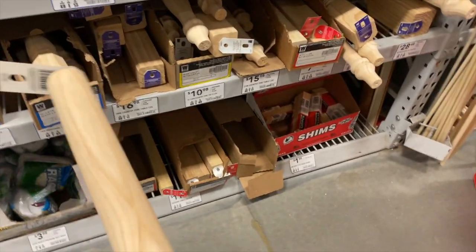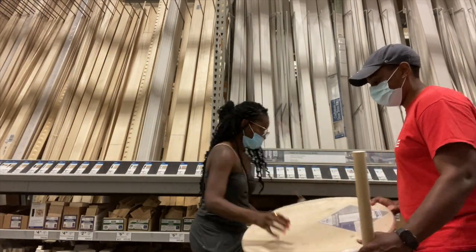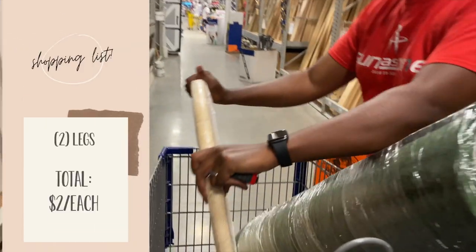Now we are looking into the type of leg designs for our table, and later on you're going to see that we decided on two long wooden legs instead of pre-cut individual legs because this was done on a whim, and this will give us total control on how low or high we want our table from the ground.